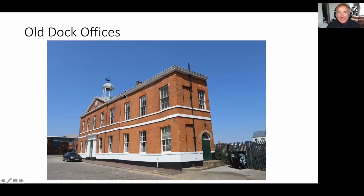But this is the reason why this very fine building was built here, because these were the first port offices, I guess, built in 1820. It was really a fine Georgian building here, and then this three bay area was added on in 1840. I'm surprised this building still stands, because the one in Victoria Square in the centre, which is now the Maritime Museum, were the new dock offices that were built in 1871.